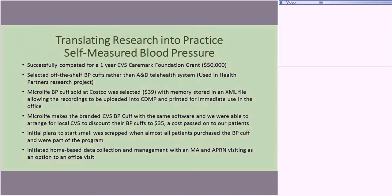And at the same time, we initiated the ability to have one of our medical assistants and an APRN do home blood pressure readings and treatment, allowing them to pick up the data from the blood pressure cuff without having the patients actually come into the office or remember the blood pressure cuffs, which was required to get the data into our information system and share it with the provider.